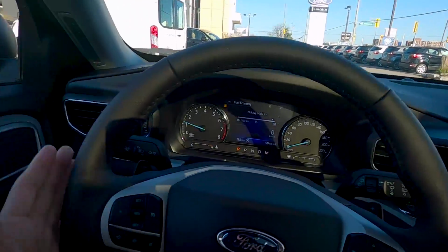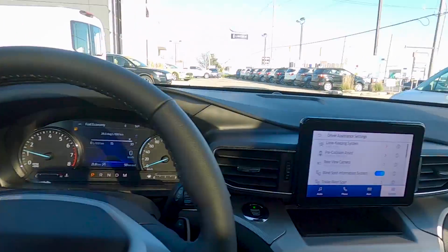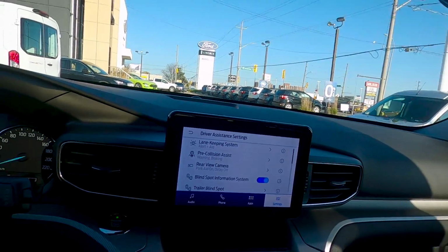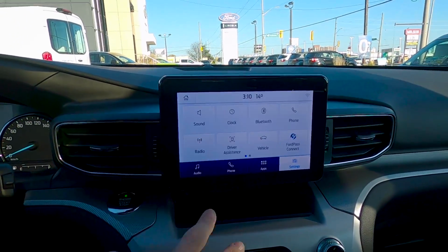Now the lane keeping system works 3 different ways. The first way is it's going to give you a little bit of a steering wheel shake. Second way is it's actually going to recenter you and pull you back into your lane. Third way, it's going to do a combination of both. So if you start to veer over without signaling, it'll shake the steering wheel and it'll recenter you, pull you back into your lane. Really, really neat. From a safety perspective, you've got pre-collision assist with active braking as well. So if the vehicle senses a collision, it'll automatically brake for you. Blind spot system, trailer system, etc.